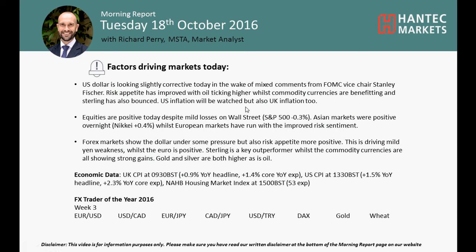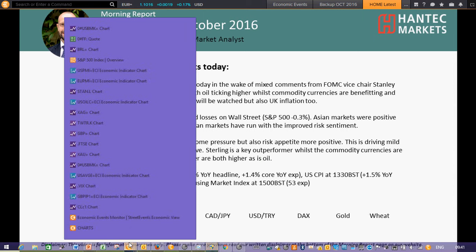Moving on to my FX Trade of the Year instruments now for week 3. We've got Euro Dollar, Dollar CAD, Euro Yen, CAD Yen, Dollar Lira, DAX, Gold and Wheat. So let's have a look at Euro Dollar first up.